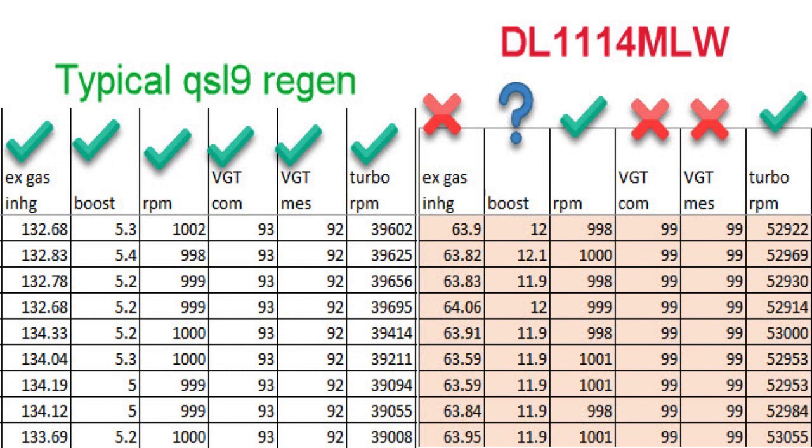We got up to about 1,080 degrees in it. And so that was my engine example that I sent them of a good regenning QSL9. Now, on the right was their QSL9. They had done some work to it, some aftertreatment work, and some other work on the engine. And they sent me this log, and it regened out back. It's a crane. It regened out back just fine.